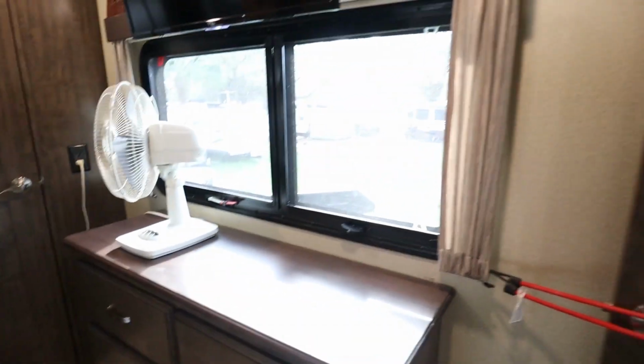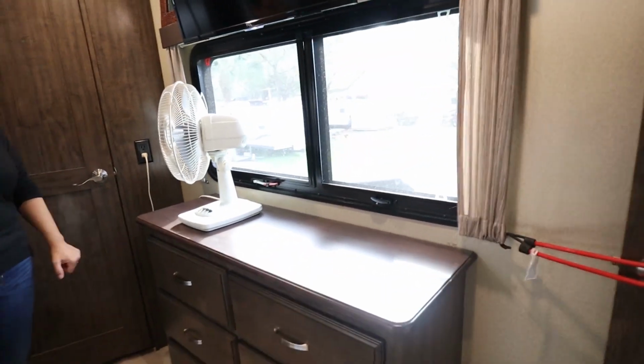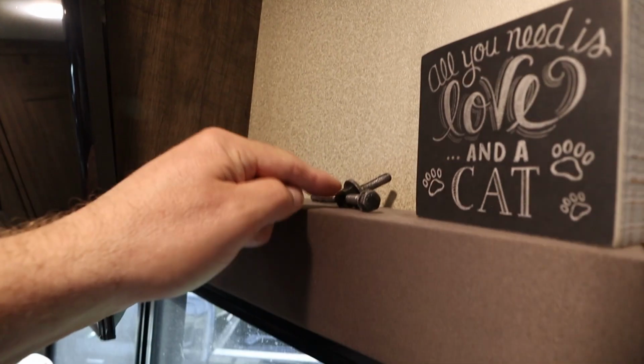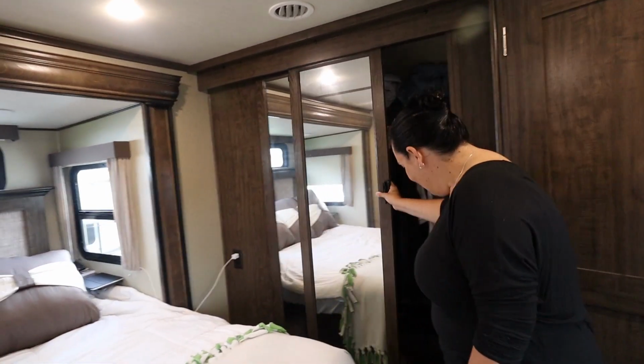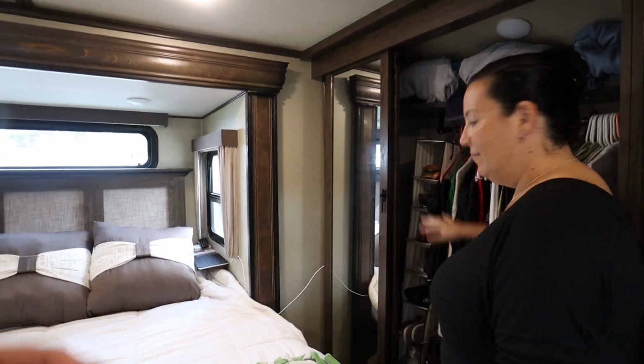And then this is a built-in dresser that came with the camper. Yep. And we see the bolt. More on that in another video. That bolt. That's a souvenir now. Exactly. So, and then you got a giant closet here. We do. And now I live in this RV full time, so this RV is being used.